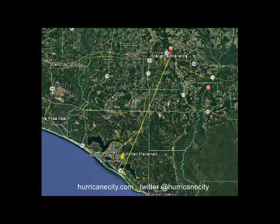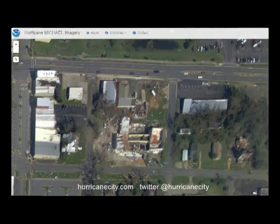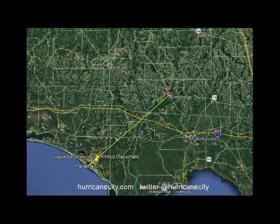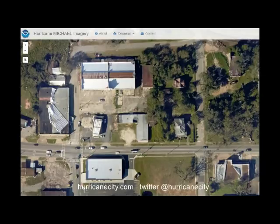Marianna, Florida is 55 miles inland. As you can see, the damage was extensive, and this extended all the way up into Georgia. Hurricane Michael was still a Category 3 hurricane as it moved into southern Georgia. Bainbridge, Georgia is 86 miles from the coast and still experienced quite a bit of damage. Aerial damage assessments from this area indicate 30 to 40% of the buildings experienced some sort of roof damage. More than likely, this is indicative of Category 2 type damage.